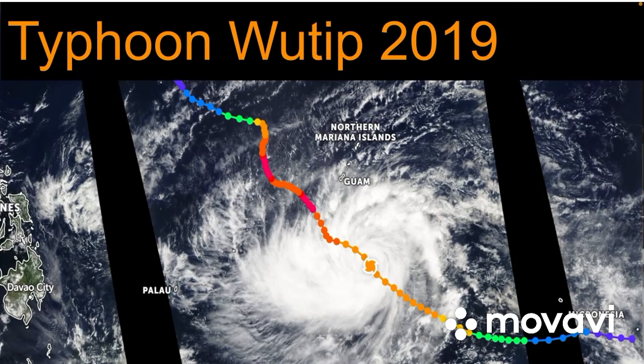Active on this day, Typhoon Wutip 2019. This was getting ready to become a Category 5 super typhoon in the month of February. It is one of those storms that you don't expect, and yes, it was getting ready to become a Category 5. You can see two peaks there, the first one and the second one. The second one would be when it becomes a Category 5.